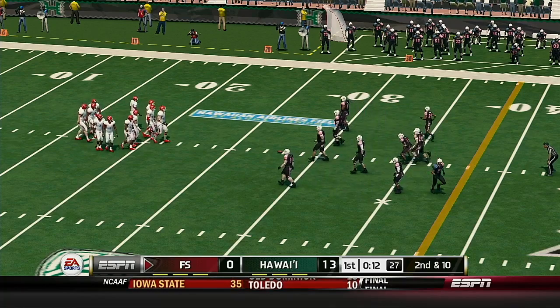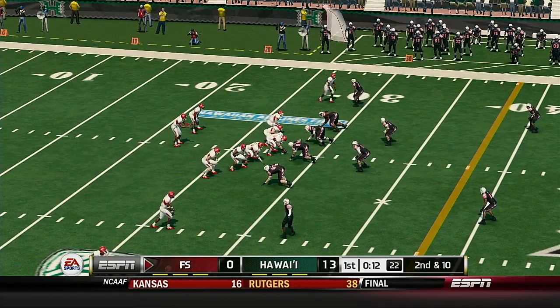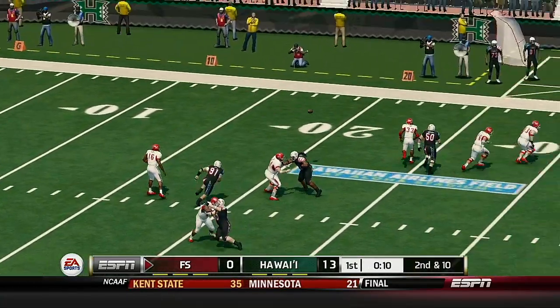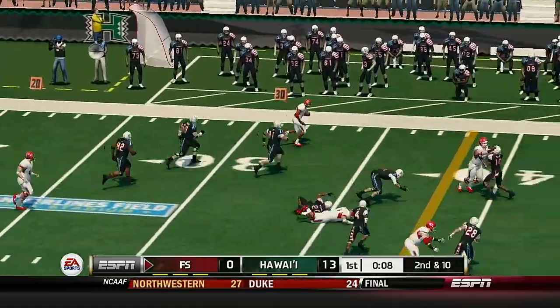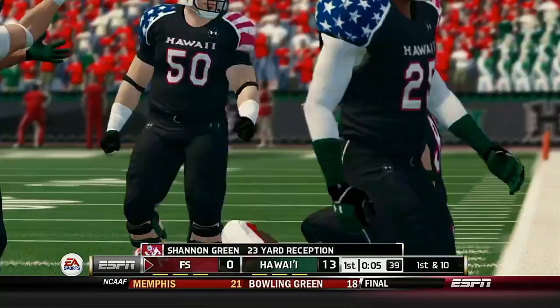So it's second and 10. Ball on the 28-yard line. Here's a screen pass. Gets it to the back. He's to the 40. And he's tackled at the 49-yard line.